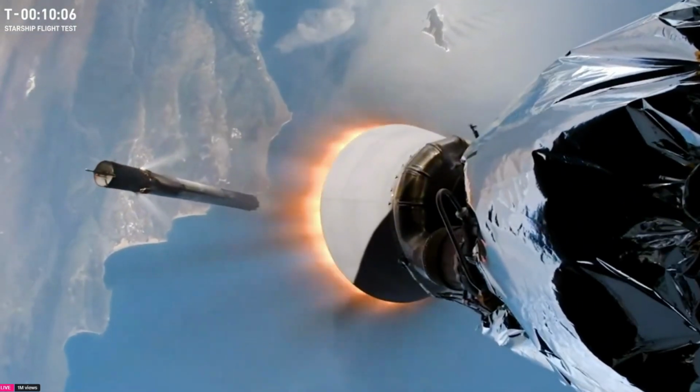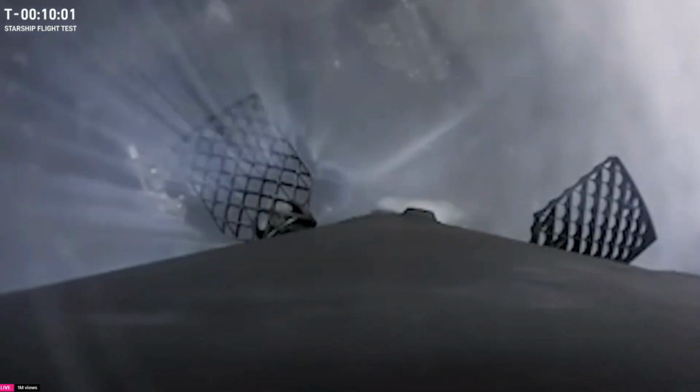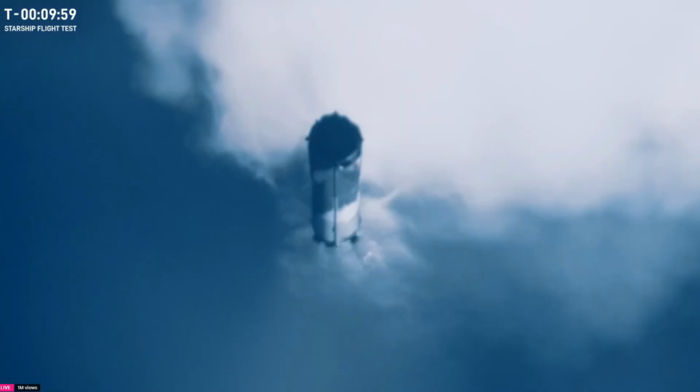I know a lot of people will be excited when they hear the sonic boom. And these are going to provide quite a show because you're going to hear those sonic booms.